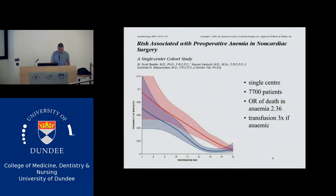So the first thing to hammer home, I think, is the fact that pre-op anemia is bad and is associated with mortality. There are a number of studies I'm going to show you which might convince you. The first one comes from Toronto, Scott Beattie, in a single centre of consecutive elective patients, 7,700 patients. And you'll see 2 curves there, mortality curves. The red is men and the blue is women.